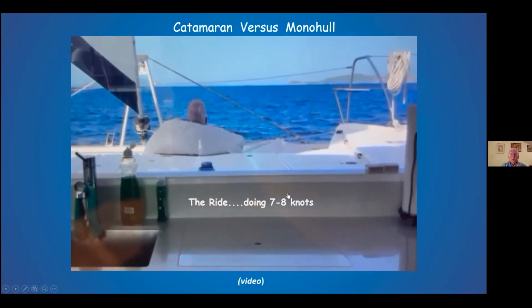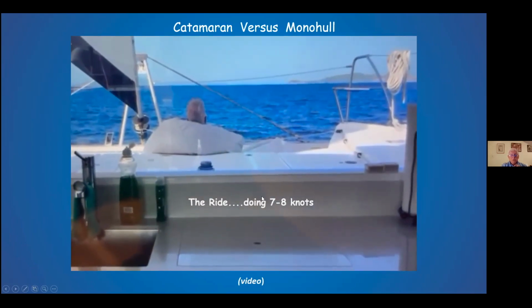Just want to point out one thing while we're looking at this particular picture. You see these hand soap and detergent bottles sitting on the counter. They sat upright during our entire week. They never tipped over. That gives you an idea of how flat these catamarans are.